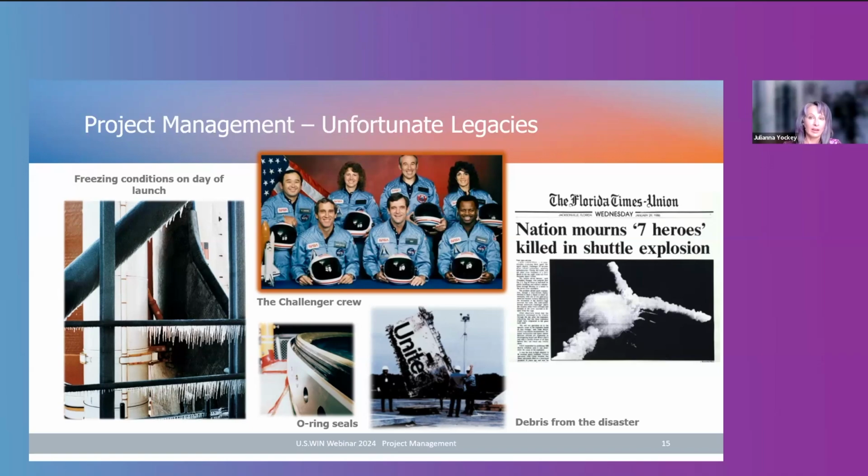Some of you might have lived through it as children, and you probably remember all the excitement that surrounded this. NASA was sending for the first time a civilian into space along with 6 other astronauts. Her name was Krista McAuliffe, and in this picture, she's the lady in the upper row, second from the left. She was an elementary school teacher, selected from thousands, probably tens of thousands of people, to be the first teacher in space. And she was actually going to teach some lessons during the mission.